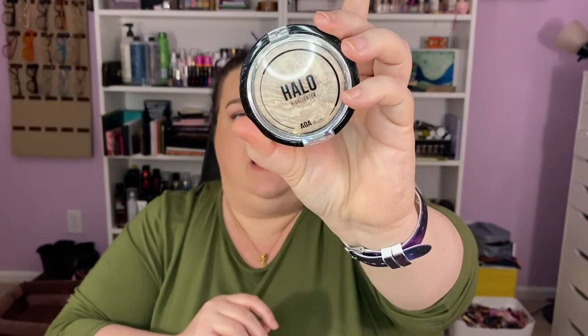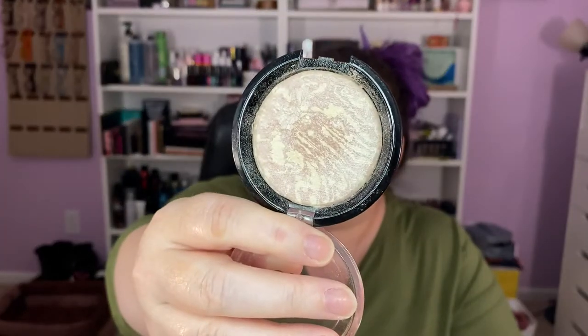Here is another AOA Studio product. This is the Halo Highlighter in Blissful. Like a little marbled kind of pretty thing. Right there. And she's the one here by the knuckles. That's pretty. That is a pretty highlighter. I had forgotten how much I like that one.